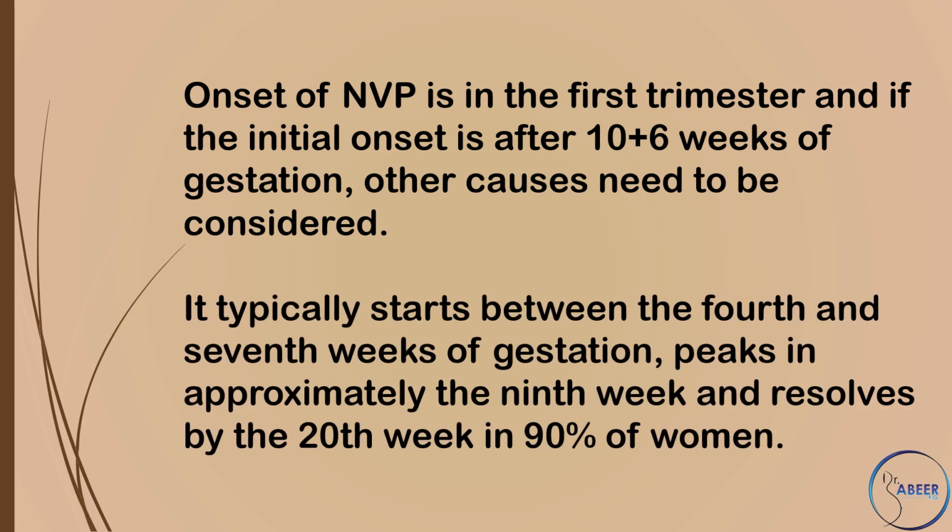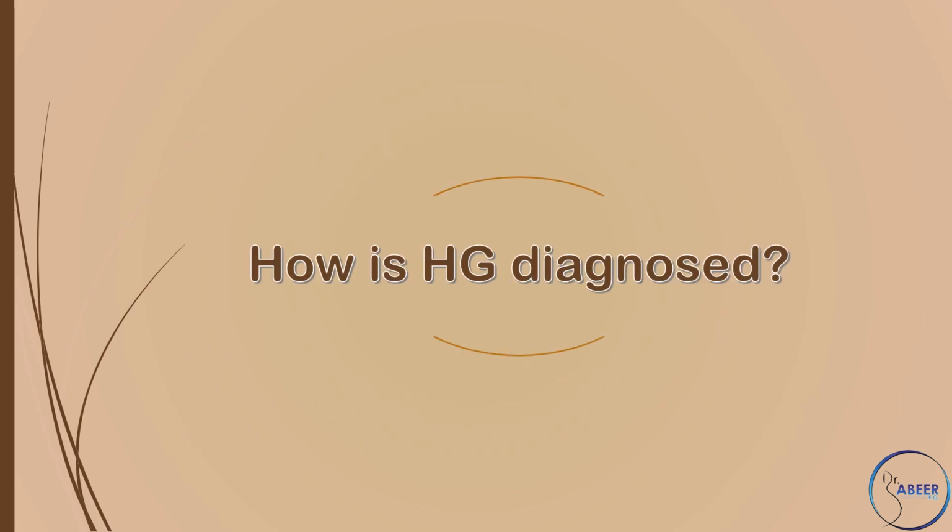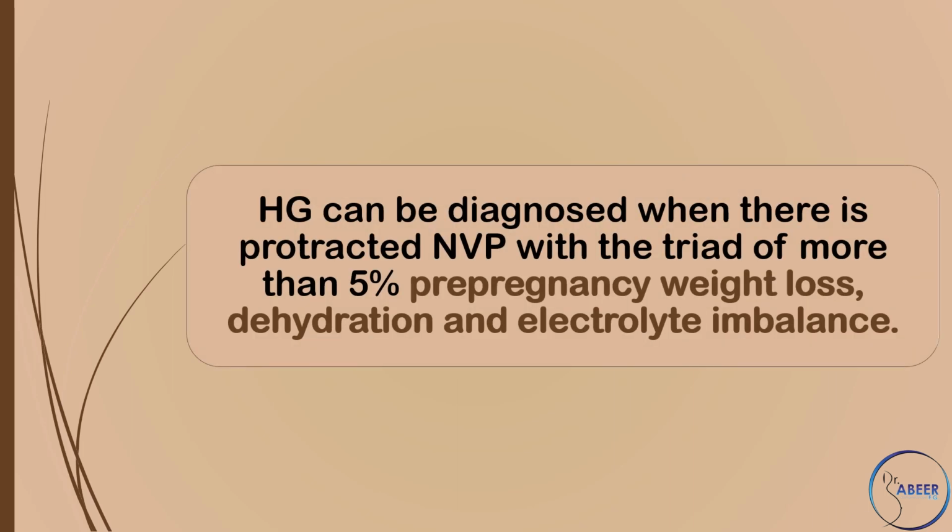It typically starts between the 4th and 7th weeks of gestation, peaks in approximately the 9th week, and resolves by the 20th week in 90% of women. How is hyperemesis gravidarum diagnosed? Hyperemesis gravidarum can be diagnosed when there is a protracted NVP with a triad of more than 5% pre-pregnancy weight loss, dehydration, and electrolyte imbalance.